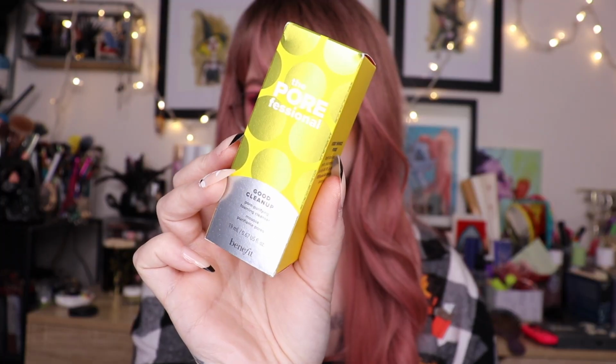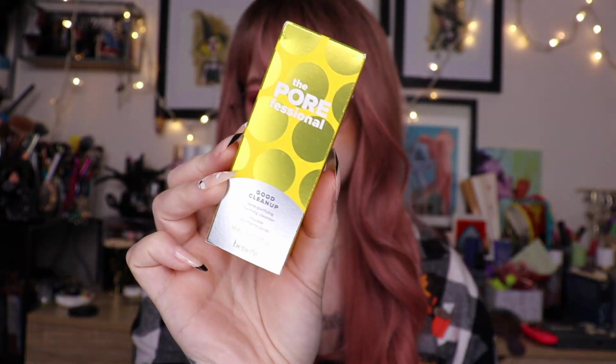The first item is the Professional from Benefit. It's the Pore Purifying Foaming Cleanser. I am going to put this aside for a giveaway because I do not use Benefit because they are not cruelty free, and plus foaming cleansers don't work well for my skin anymore.